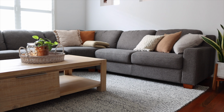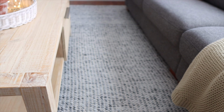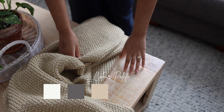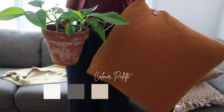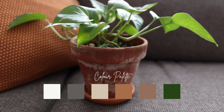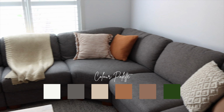For example, in our living room, we've stuck to a color palette of about 5-6 different colors at most. I had to keep in mind the colors of our furniture, so we have the white, grey and this light wood color as our base, and then we've added in some warmer earthy tones like this terracotta and tan, and of course pops of green from our plants. We do have a couple of patterns and textures here and there, but it's nothing too bold or busy.